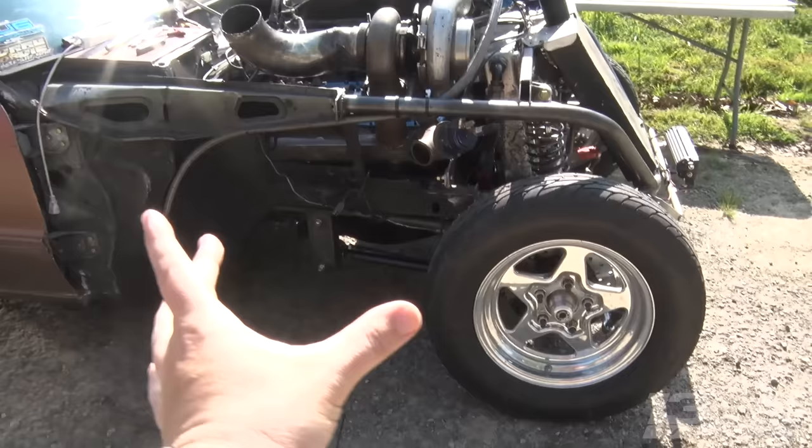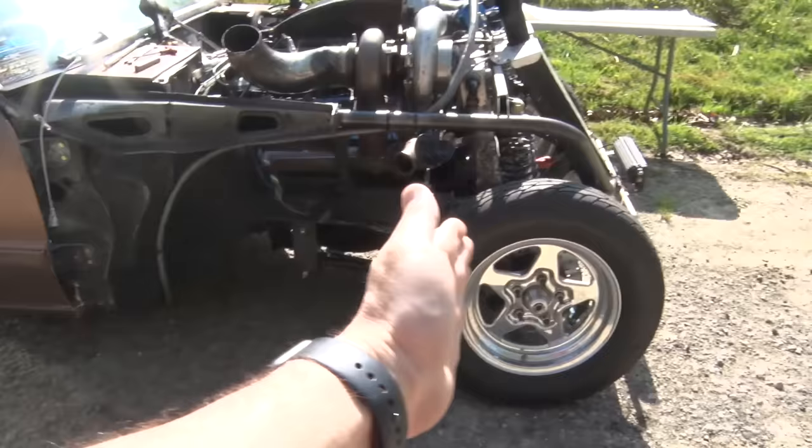So the wheel normally goes about there. As you can see, he's moved it up a little bit. And this is the most wild front end I've ever seen on a Fox Body.